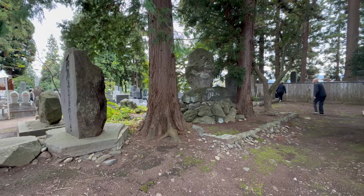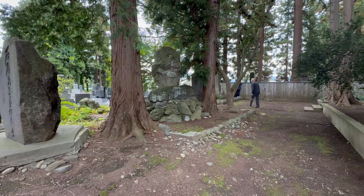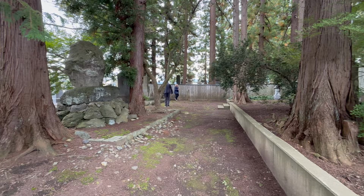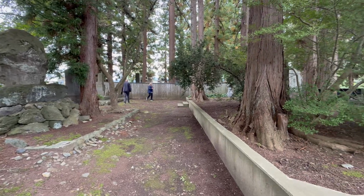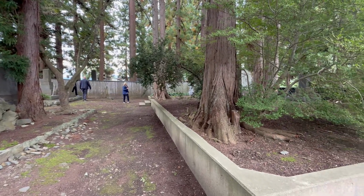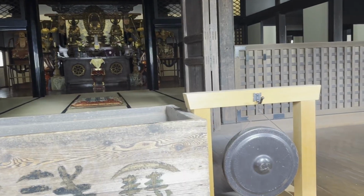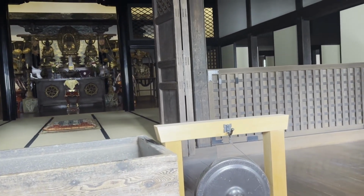I find these shrines and temple areas are really peaceful, and they're open throughout the day. See, there's not really any service time. You just kind of come whenever you want to, whenever you feel like you need to. The bronze gong, called a wanigUchi, is gently rung to announce your presence to the spirits before you pray.